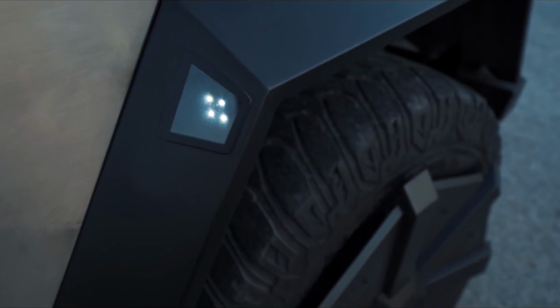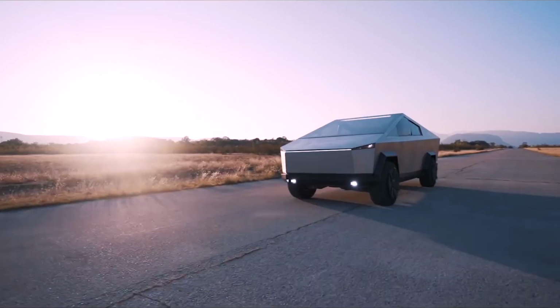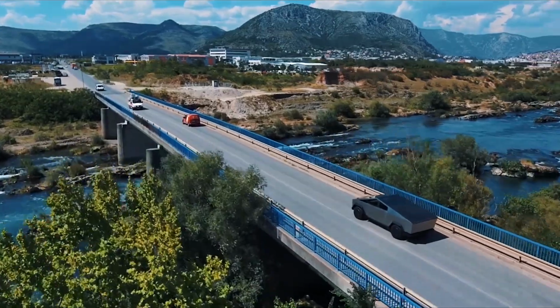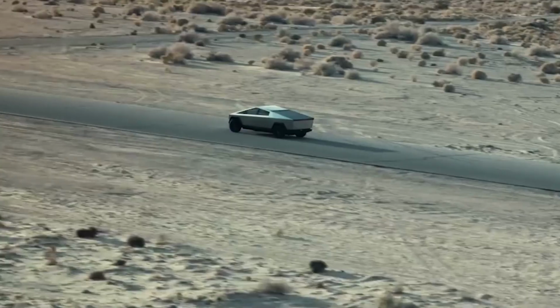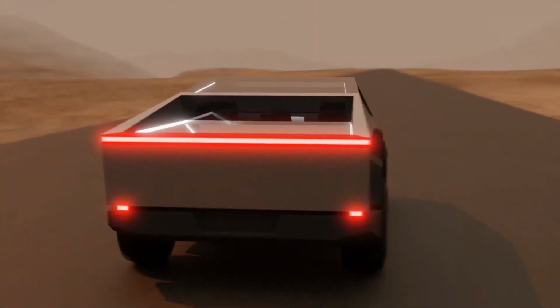The exoskeleton is reported to have been made from ultra-hard 30 times cold-rolled stainless steel that makes it immune to even 9mm bullets. Tesla is also working on a solar roof add-on that'll help add valuable mileage to the Cybertruck's already impressive 500-mile range that it can deliver on a single charge.